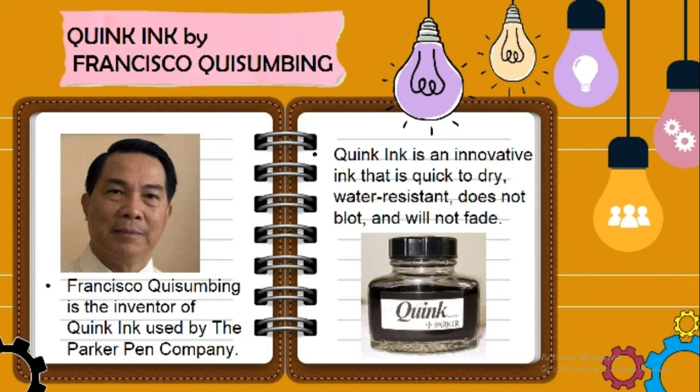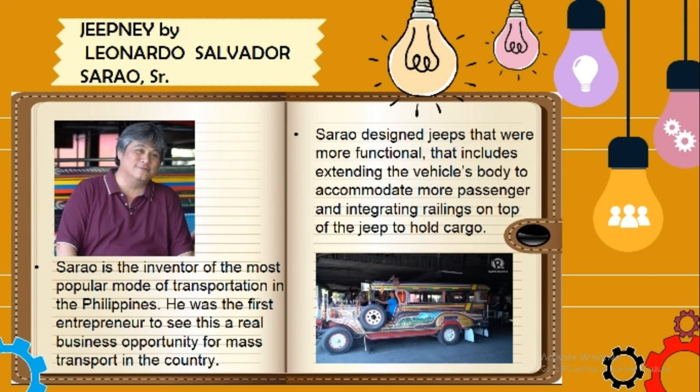And the last one is the Jeepney by Leonardo Salvador Sarao Sr., the most popular mode of transportation in the Philippines. He was the first entrepreneur to see this as a real business opportunity for mass transport in the country. Sarao designed jeeps that were more functional, which included extending the vehicle's body to accommodate more passengers and integrating railings on top of the jeep to hold cargo. His invention changed the life of generations of Filipinos.